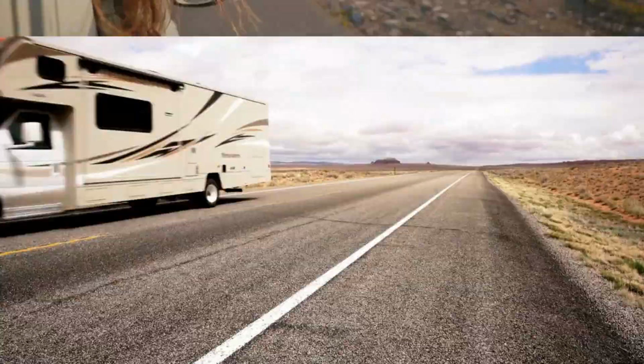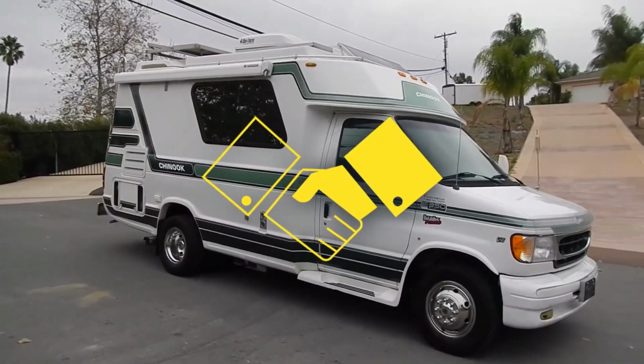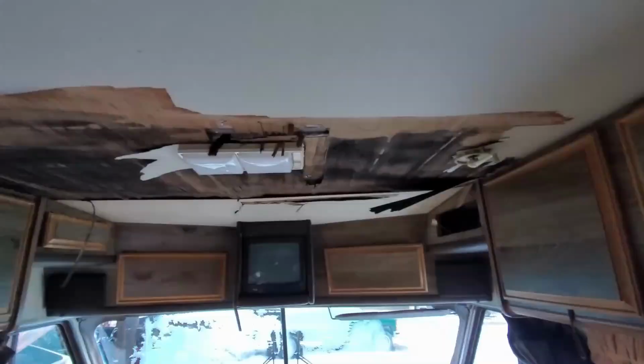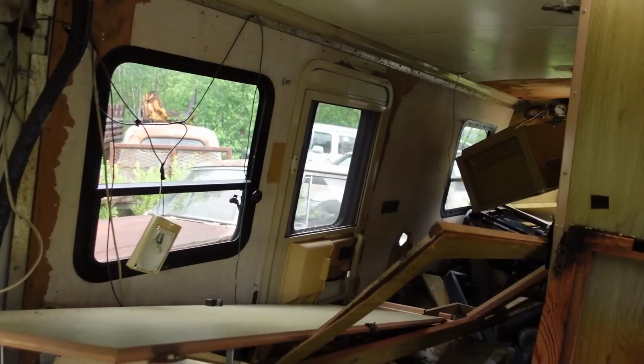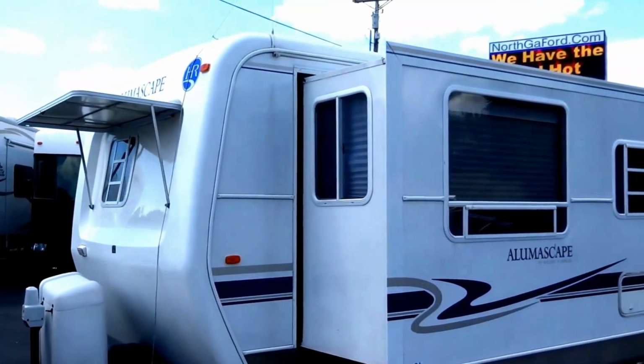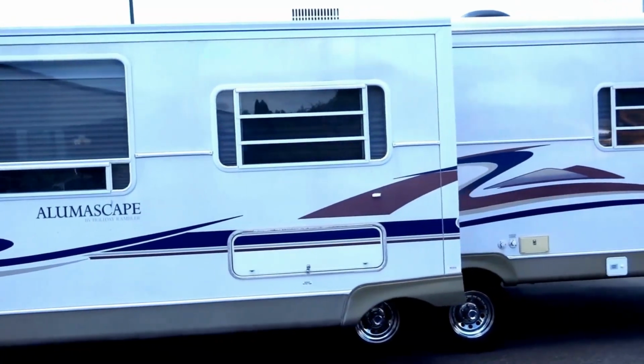The open road, freedom, adventure. That's what RVs promise. But not all deliver. Some turn dreams into nightmares. These aren't just bad RVs. They're the absolute worst American-made motorhomes in history.